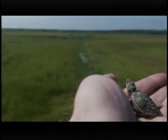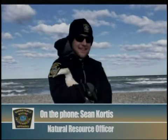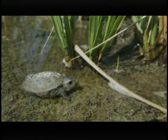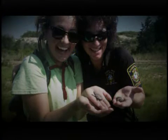So what happens after the mother turtle lays the eggs? Does she just create the nest, lay the eggs, and then go on her way, and those little baby turtles are all on their own? How does that work? Yep. With turtles and a lot of other reptiles, there's no parental care involved. They'll dig a hole in the sand, deposit their clutch of eggs, bury it back up, pat it down, and make their way back to the marsh.